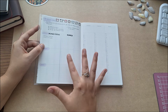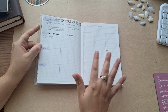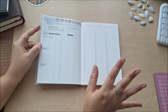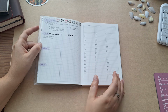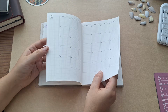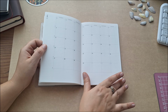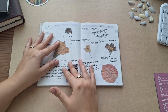Then I did do some monthly and quarterly planning, and I think I'm going to use this calendar for tracking my dog's medical stuff, like the anti-fleas thing, their baths, any complication or problem that it might have. I think this will be the space for that. And the monthlies, which I haven't used because, as I told you, I feel like planning week by week is enough for me. So let's go to the weeklies.